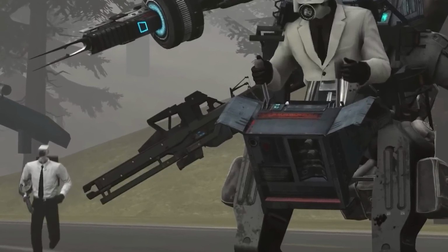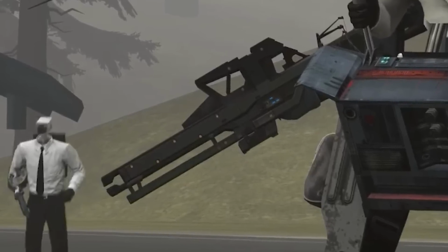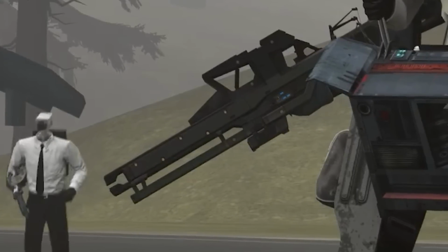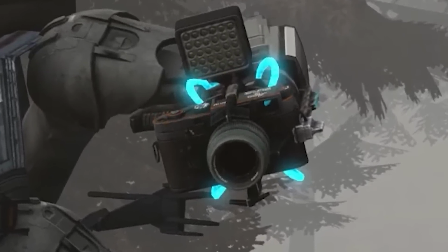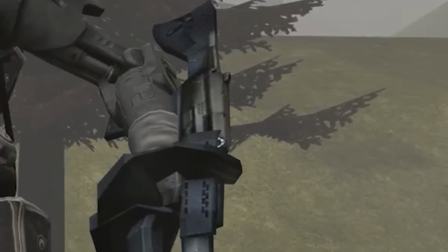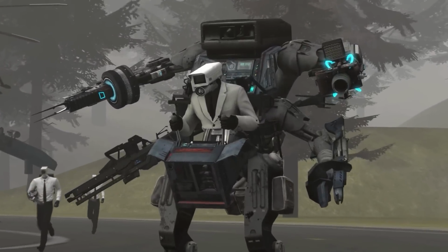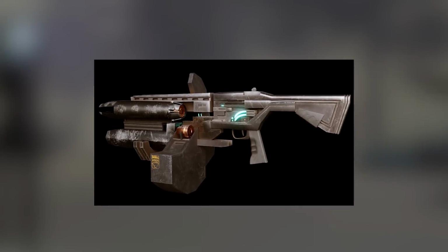When it comes to the weapon on the bottom left, it's clearly a modified version of the new stun beam weapons that the cameramen have, which we saw at the beginning of this episode. And as we all know at this point, the weapon on the top right is an electromagnetic parasite disabler that's modified to fit the mech. The weapon on the bottom right is an unknown firearm identical to the pulse rifle from Half-Life 2. Even though we don't know what this weapon does in the Skibidi toilet universe, we know that it's a dark energy-powered assault rifle in the Half-Life universe.